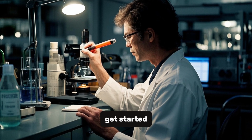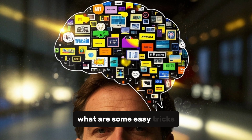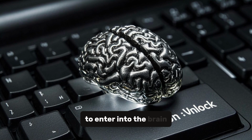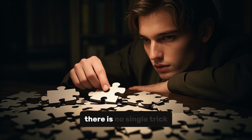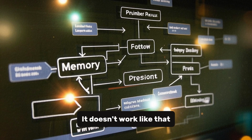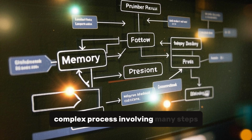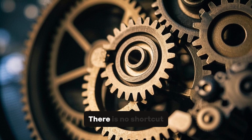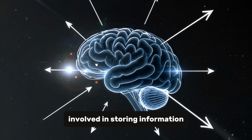Let's get started. When I teach people about memory, they always want to know what are some easy tricks to remember stuff better. They want a cheat code to enter into the brain to unlock better memory. But here's the thing. There is no single trick to improve your memory. It doesn't work like that. The way you store information in your brain is a complex process involving many steps. Each step needs to be optimized. There is no shortcut.